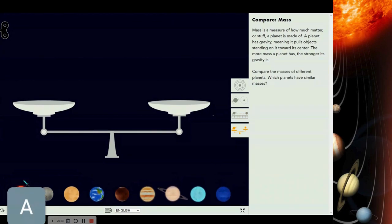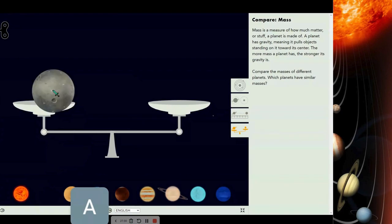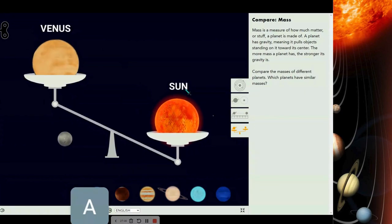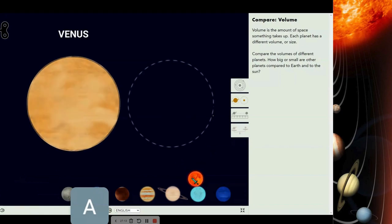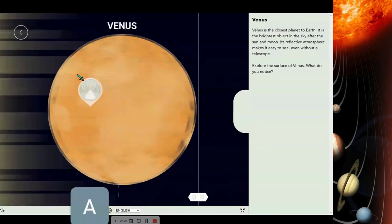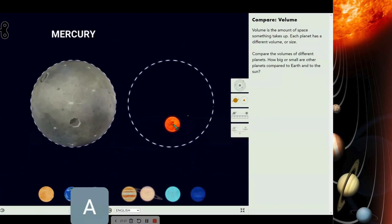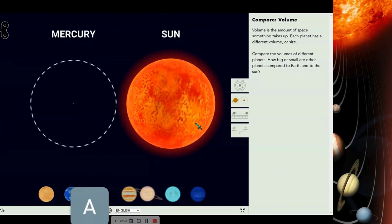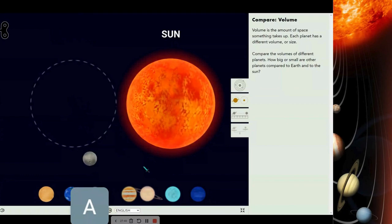Now let's see the sun's mass. We should assume that it's really big. The sun weighs quite a lot. Oh, the sun is heavier than basically any planet. Let's try Venus versus the sun. Oh, wow. Venus is pretty small compared to the sun. And now let's try the smallest planet compared to the sun. Sheesh. Quite not a lot. Right there is Mercury.